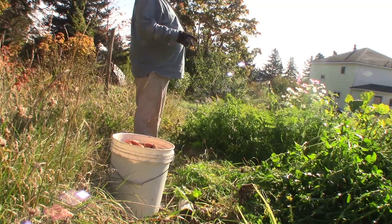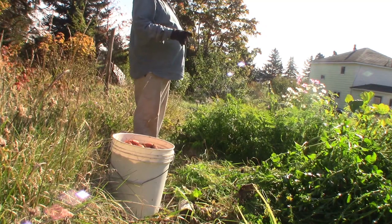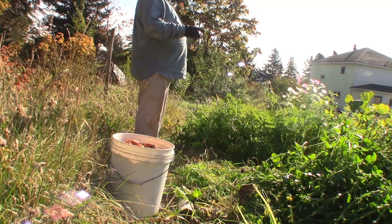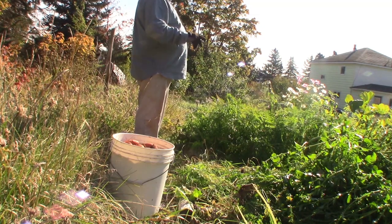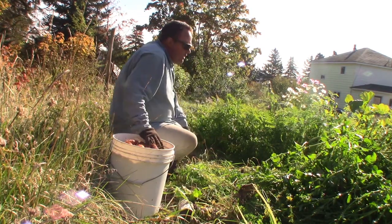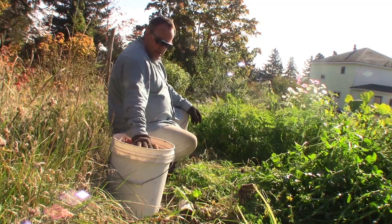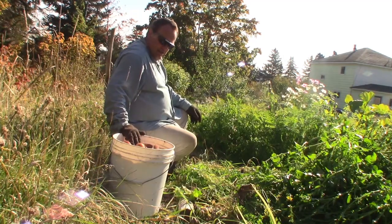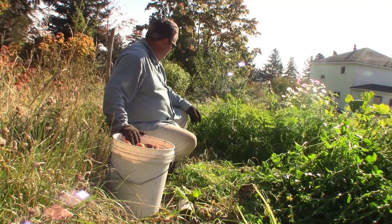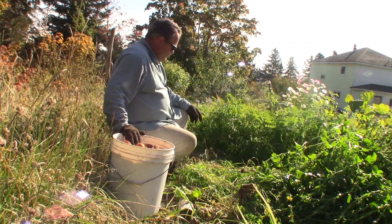I don't know if there's any more carrots hiding in there, but they would be smaller. And since I let the volunteer tomatoes and that Swiss chard grow up in that, the carrots were held back by that. And I still got a 7 gallon bucket right full of carrots from this one bed. Wonder what's going to happen with the other bed. You'll see here in just a minute.